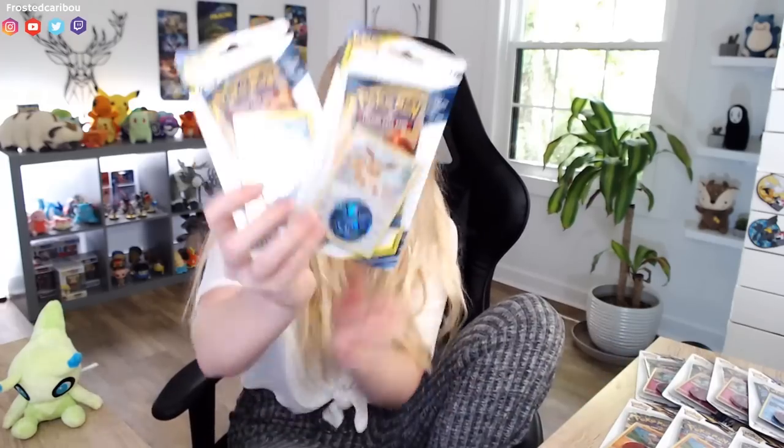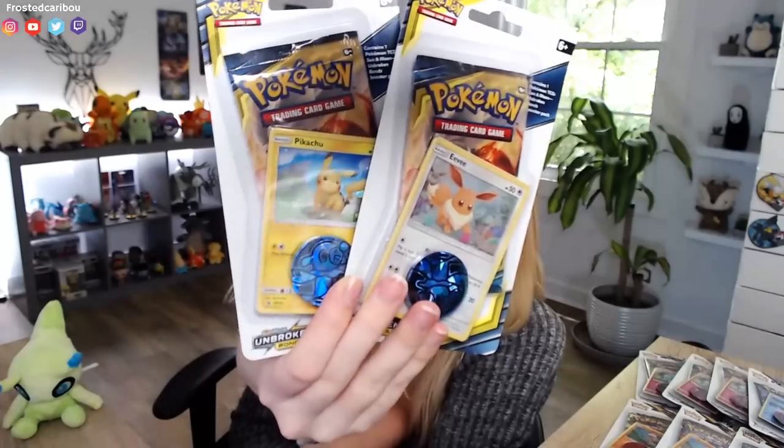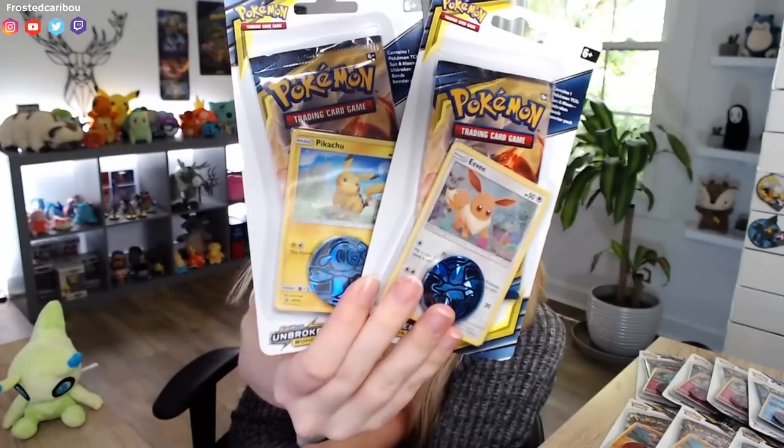They come with promotional cards, which are really cool. We had to get these ones because they're the Pikachu Eevee cuties. Taco actually got these for me because he knew that I would love them more than anything, and they're absolutely adorable designs. So those are my fave. But yeah, we're gonna be opening these blister packs today. We're gonna see how the pull rate is within them. I'm so excited. I've only heard good things about blister packs.